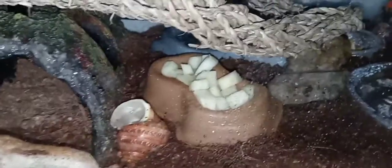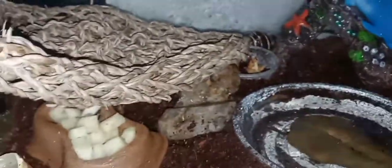It's just some apples. We had some leftover apples, and I cut up a couple slices and put them there just for now. I mean, they have a little fruit bowl back there, but my daughter comes home from work, and she's going to mix up their dinner.